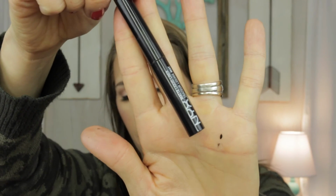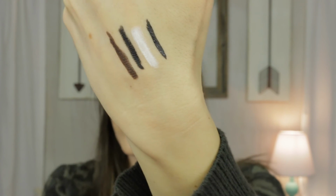It's much easier to apply. I'll tell you what it is. It's the NYX Matte Liquid Liner. Inexpensive, drugstore, great. Easy to apply, great. Really, really black, great.